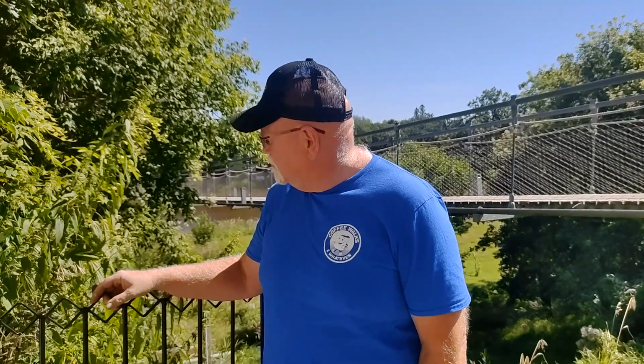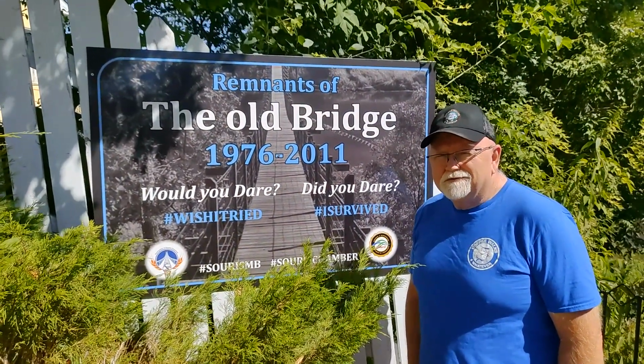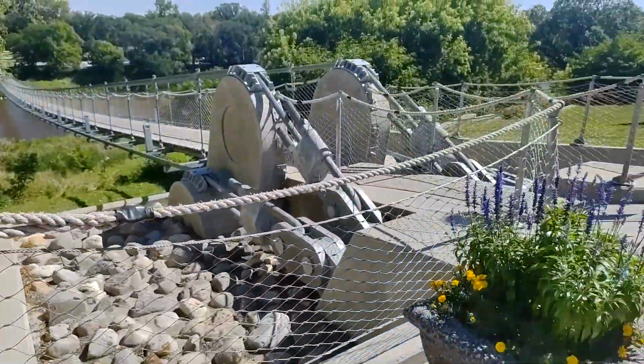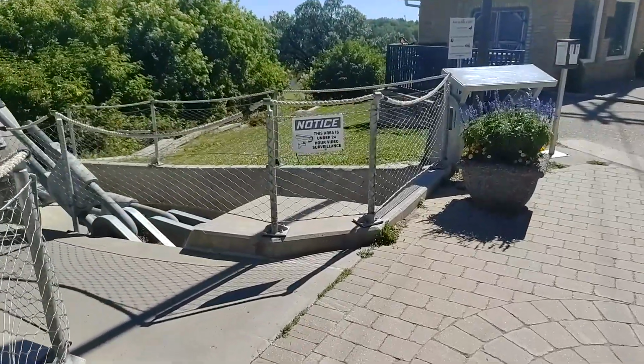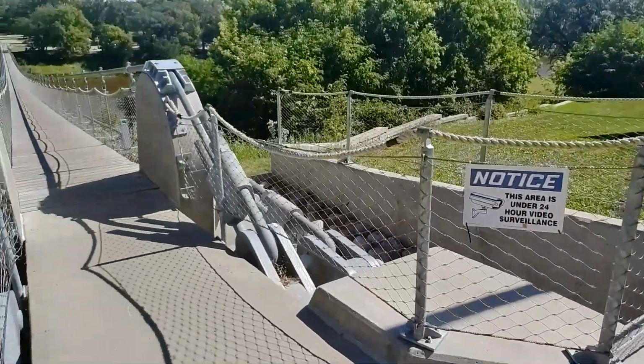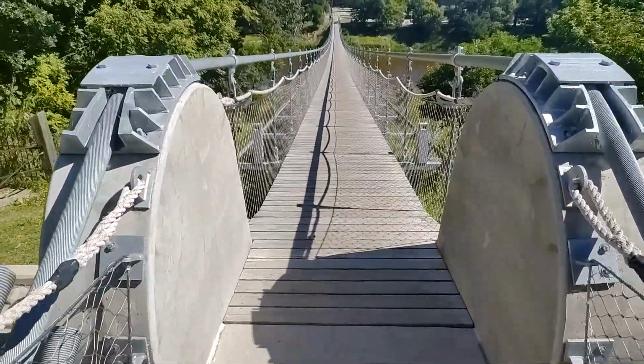So here we are. We're at Souris, Manitoba, just at the entrance of the old bridge we walked on many years ago, before 2011. And now we're going to go for a walk across the new bridge and show you what it's like. And yes, we dared. And yes, we survived. Got the whole bridge to ourselves.